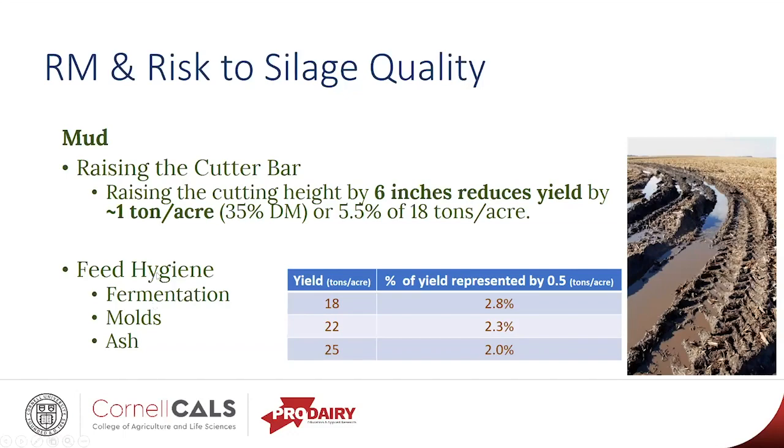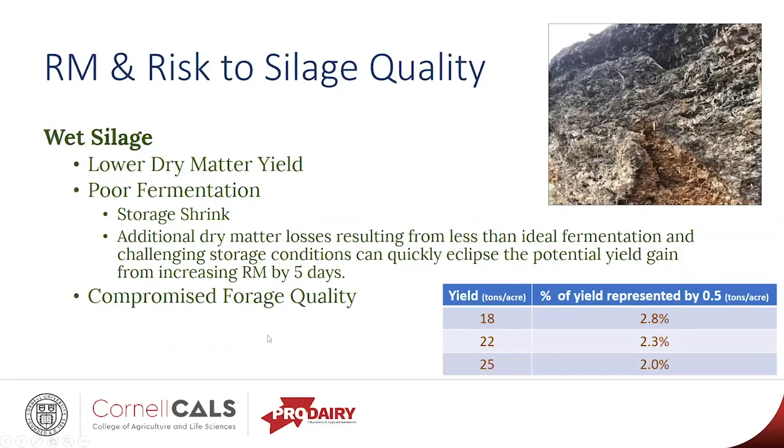Plus we get into feed hygiene issues when we're playing in the mud. Again, wet silage, I apologize for the cough here. We know it doesn't ferment as well, we know we give up some dry matter yield, and we have potential for higher shrink losses during fermentation and storage. So if we're only gaining 2 or 3% of yield with that increase, but we're getting wetter silage, it doesn't take long to lose that 2 or 3% with extra shrink in the storage.